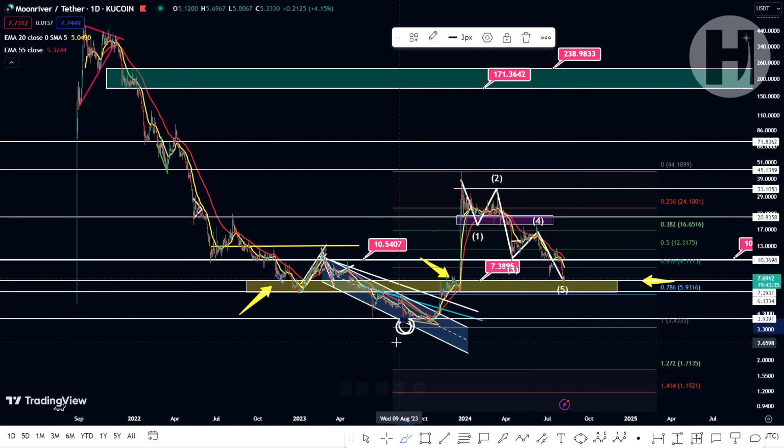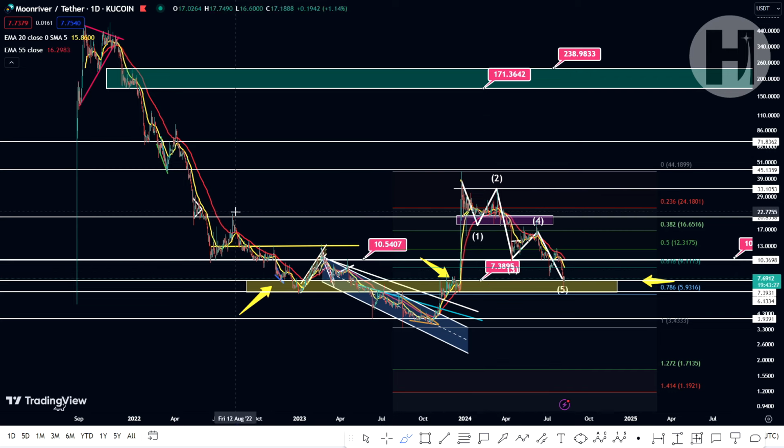GLMR is already losing that support level, which is negative. I'm not gonna lie, that is negative. But Moonriver is performing much better. We broke above our August 2022 high. We consolidated above that level for a bit, but then of course we ended up correcting.